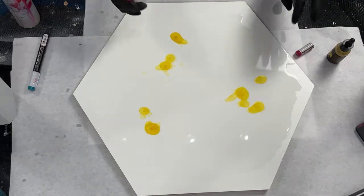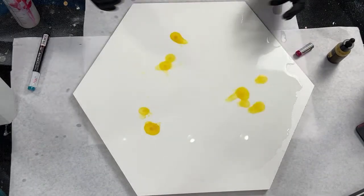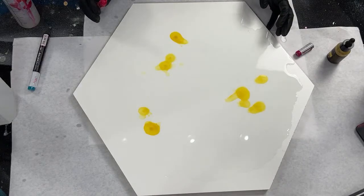So they all make great colors mixed one on one together, but all three together makes not fun color.